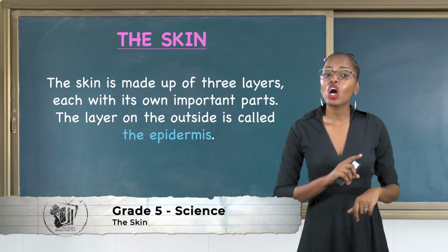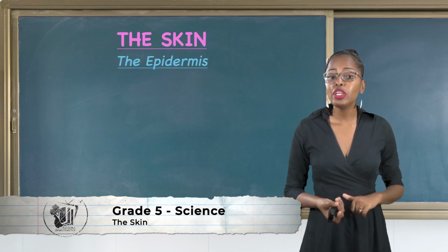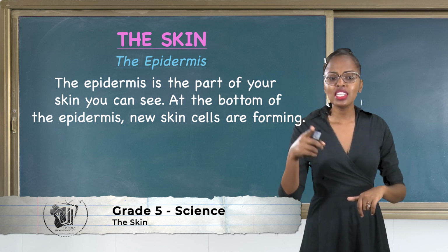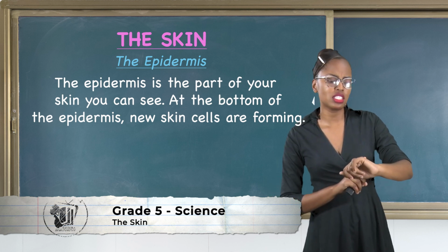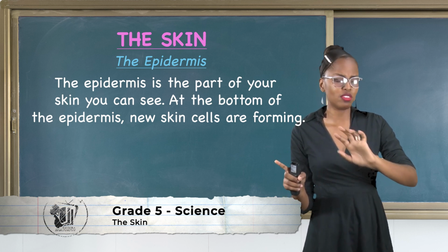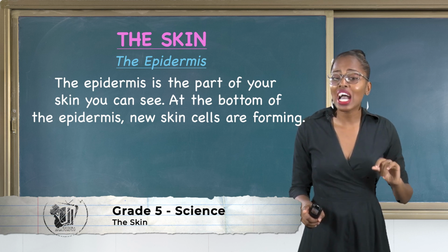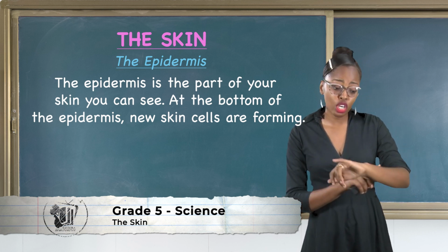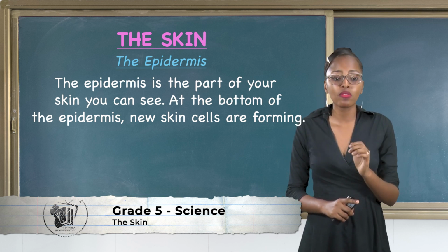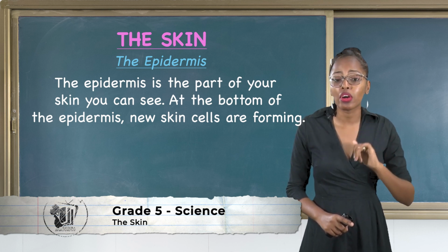The layer on the outer side is called the epidermis. The epidermis is the part of the skin that you can see. Take a moment, look at your hands. Examine it. It's beautiful. Now, even though it may look like nothing is happening on the surface, the epidermis is hard at work.